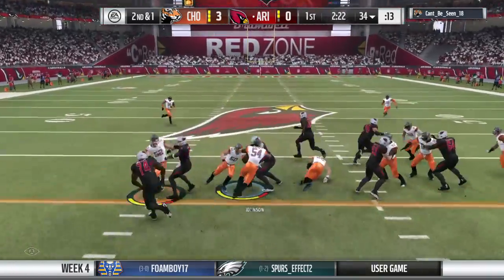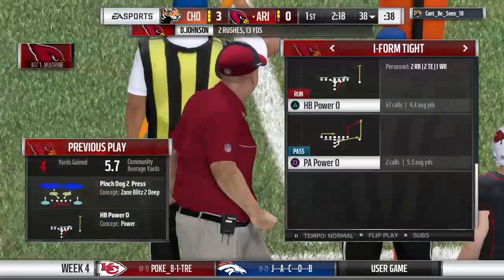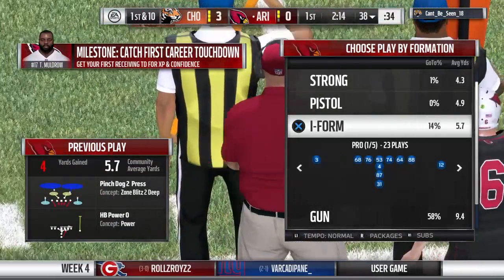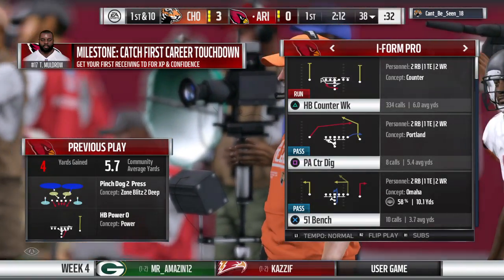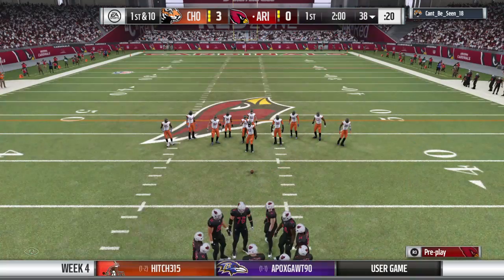On 2nd down, Johnson. And he'll be brought down shy of the 40 at the 38-yard line. The offensive line and its ability to open holes in this defensive front, something they were confident they could create in this game. Got the job done there, picked up the first. And something they wanted to do.